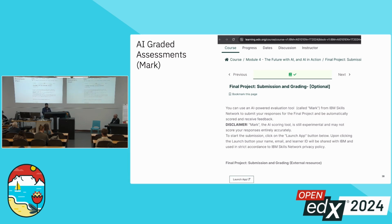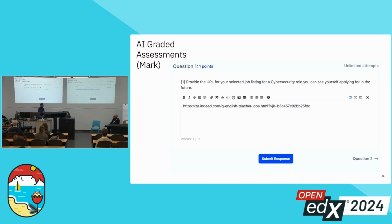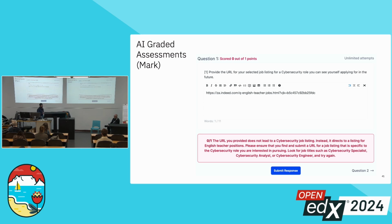And here's an example of an assignment that has been created using this AI-powered tool called Mark. This is a course on edX.org, and there's a launch app button at the bottom, where learners, when they click on it, will see something like this. This is the question. Learner can enter, here it says provide URL for a cybersecurity role. The later questions will ask about that. But let's say I put in a response like this URL, and it has English teacher jobs or HTML in the URL. So the AI detects that this is not a cybersecurity role. So according to the rubric, it gives you 0 out of 1 and gives you feedback of why you're getting that 0 out of 1.